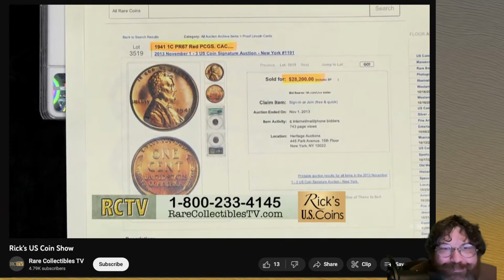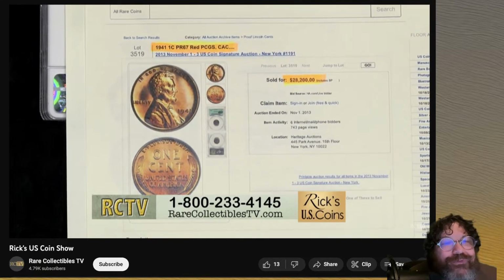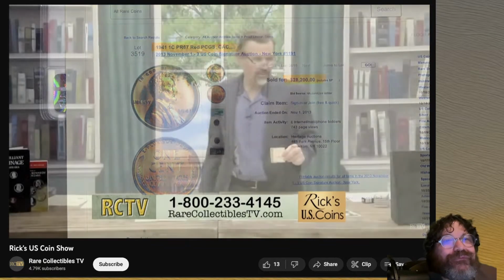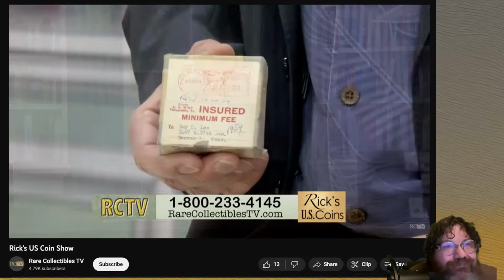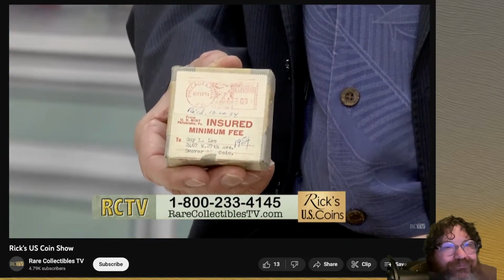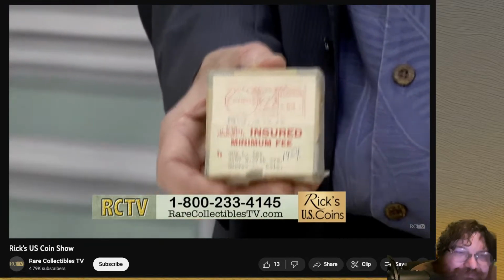1941, the mintages were minuscule. See why? You look back, back in the old days, folks. Here's a 1954 proof set. The way they stored these things blows my mind. They went to all this work to make these beautiful proof coins.